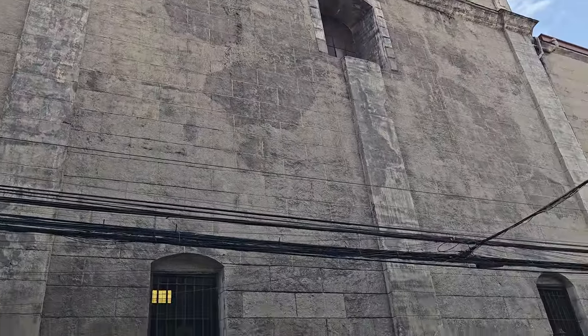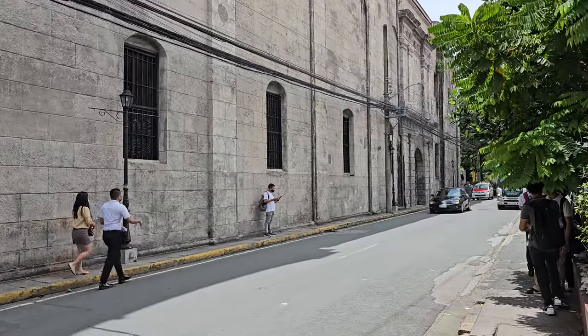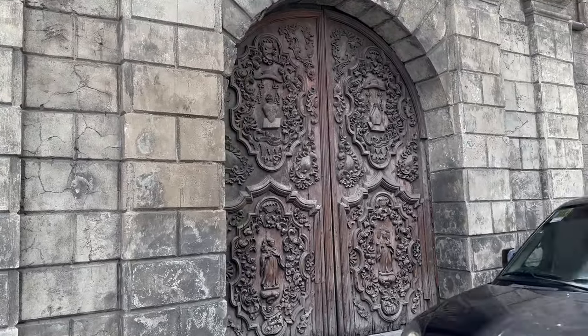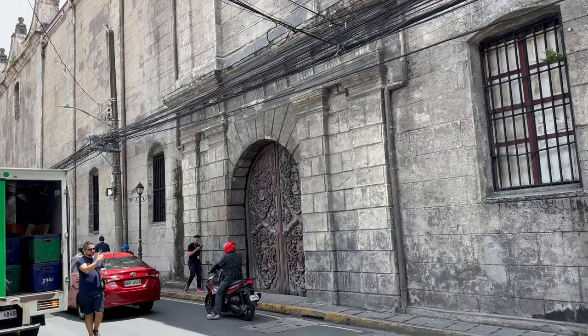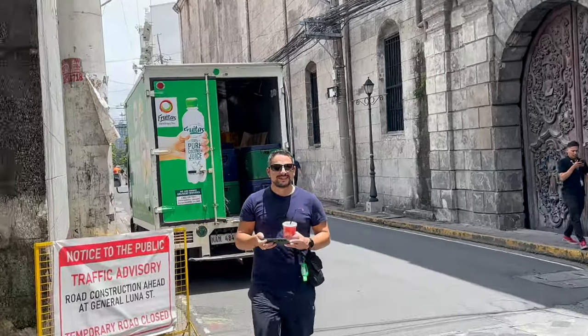It's a St. Augustine chapel just on the side of it here. I'm gonna head round to the front part. I mean, this is just the back side, and look at the walls. Look at this door. I love, love, love doors, and I really love old doors. And I really love this guy.